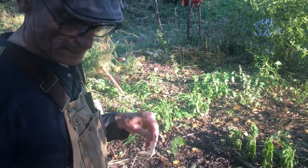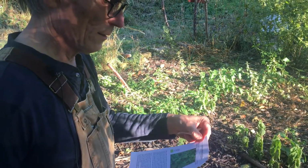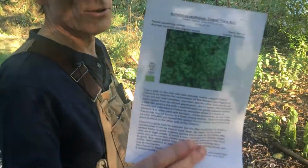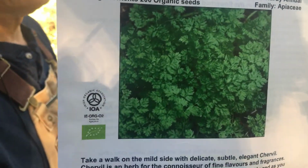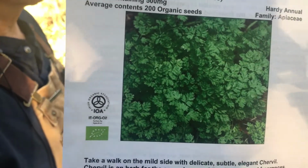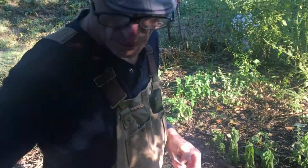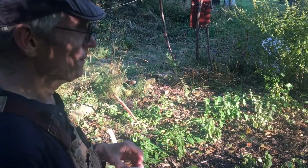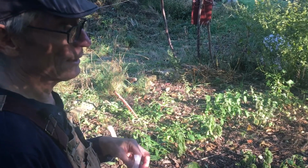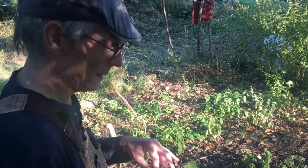The slight difficulty with sowing chervil is that it looks an awful lot like several other things which are growing here. It's got this sort of general cut, flat leaf look. So we'll have to make sure we learn to distinguish it from other things. But as we get familiar with things and as we get our eye in, we're getting good at that.